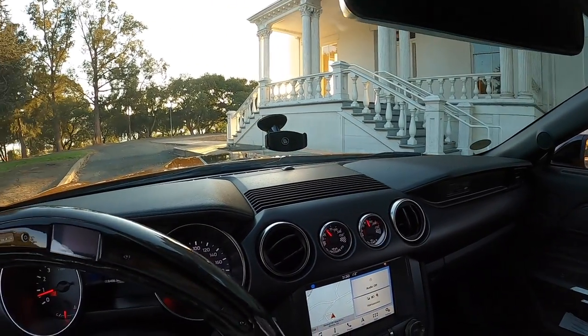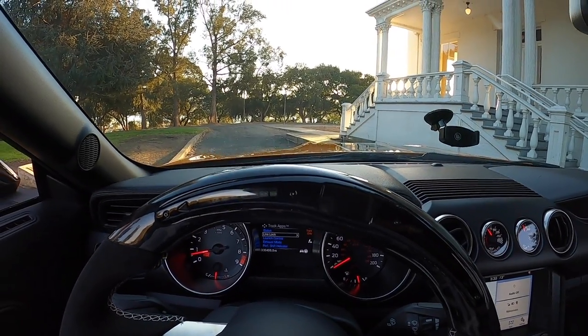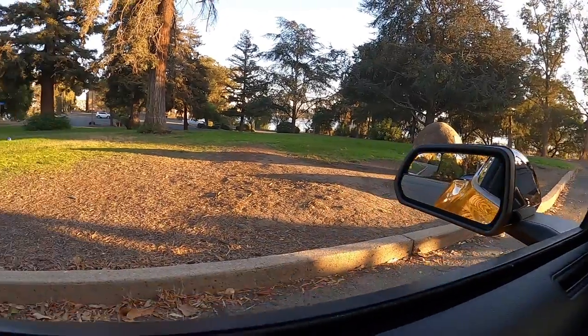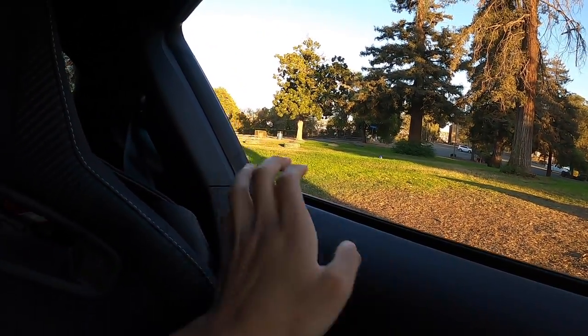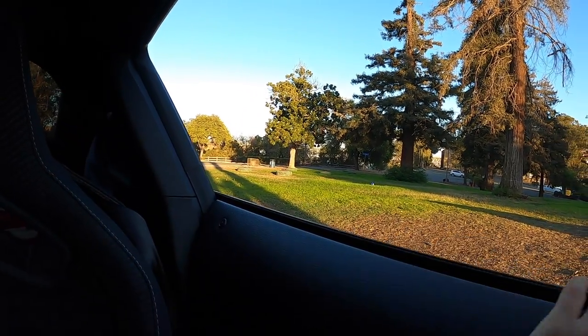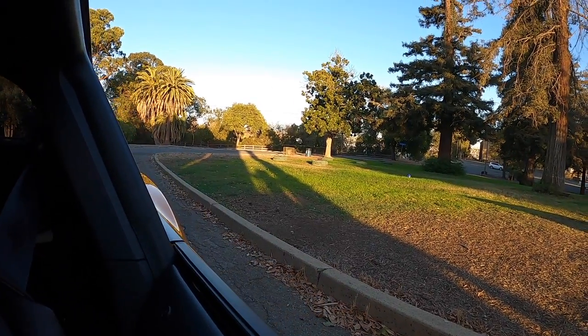I've driven a Camaro ZL1 before, and I personally hated it. Everyone has their personal opinions, but the Camaro, I feel like the dash is all the way up here, and then looking out the side windows, it's impossible. In this car, you cannot see through here, but you can see perfectly through here for your blind spot. In the Camaro, it's way harder. You kind of have to move your head towards the window and then look out.